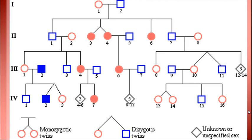But pedigrees can be used to track autosomal traits and sex-linked traits. And here's just an example of another pedigree. And this one I like because it has monozygotic and dizygotic twins. So these are identical twins. These are fraternal twins. You can see that they're just siblings born at the same time, and these guys came from the same X. Sometimes we don't know about people, especially if we go back really far in the past, and so sometimes we'll have an unknown or unspecified sex.